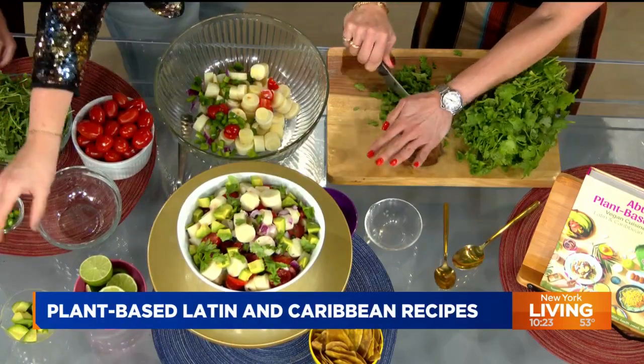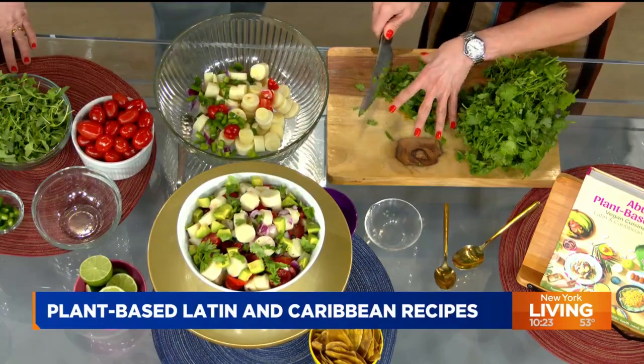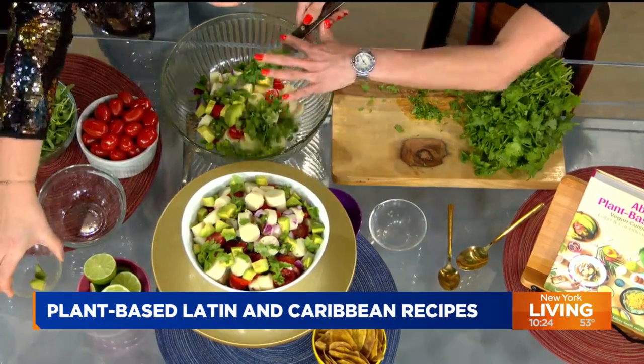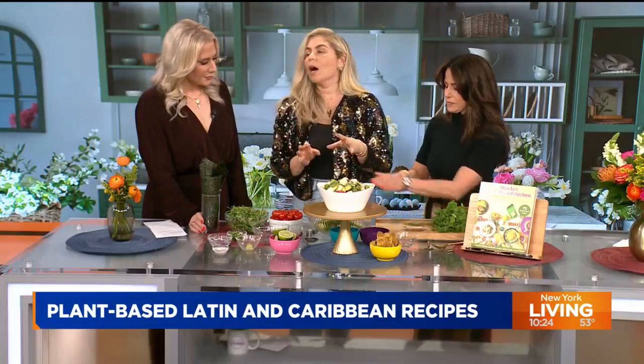Sounds amazing. And then we are going to add some fresh avocado. Of course. Why not? That's the good fat. Delicious, and that's the healthy fats. Good for your heart. And here is how we're going to make it taste fishy without the fish.